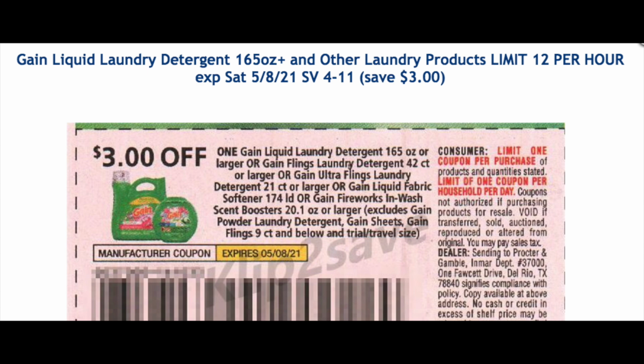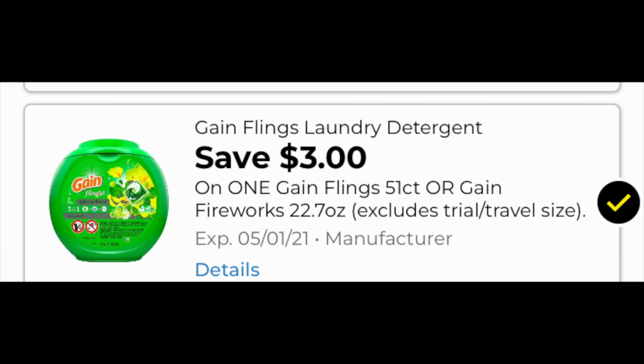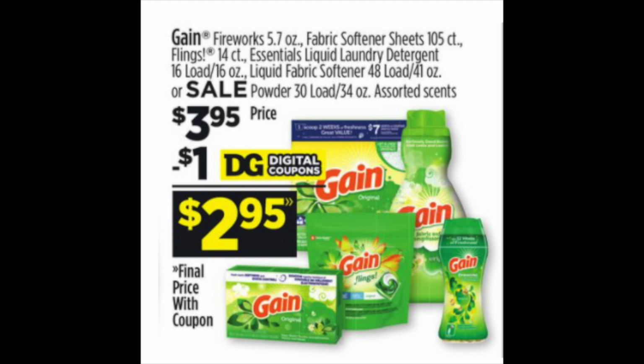Now in that Savings insert, we have a $3 off. And as you can see, it's going to work with this very generous coupon too. And then we're also going to grab this guy for $13.50. And then we have a digital coupon, which is this one that's going to attach to the 51 count of the Gain Flings. And then off of the bingo chart, we're going to grab one of these items, whichever one you want, but please make sure the $5 off of $30 is attaching along with the $1 digital coupon for this.